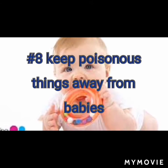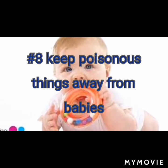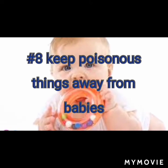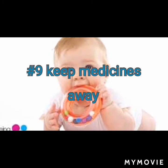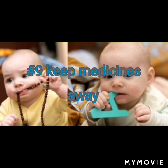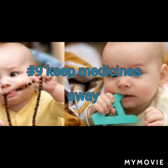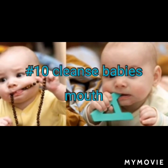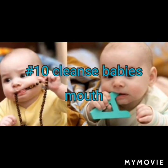8, keep all liquids and cosmetics like shampoo, detergent, lipstick, etc. away from the baby's reach to avoid any poisonous ingestion. 9, keep the first aid box and the medicine away from the baby to avoid accidental ingestion. Number 10, and as usual, kings and queens, continue to clean baby's mouth.